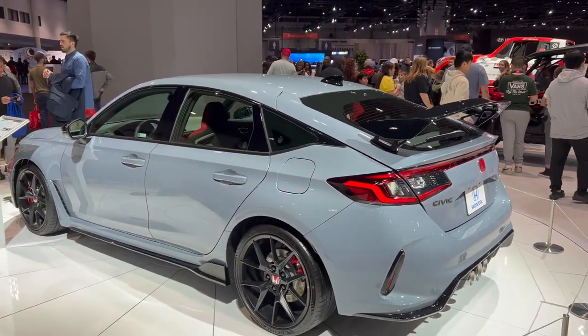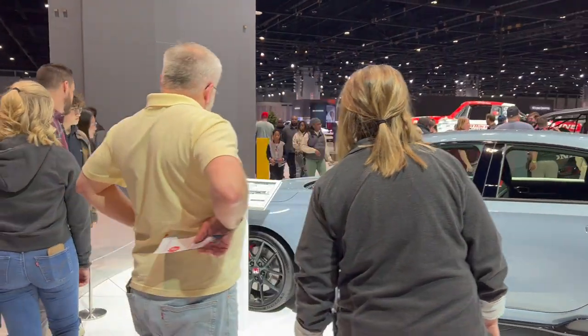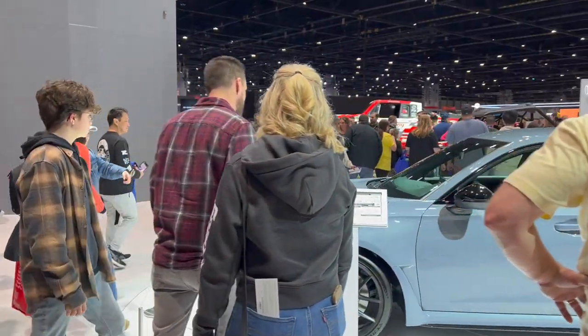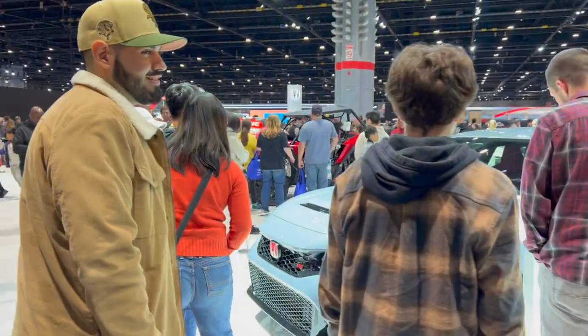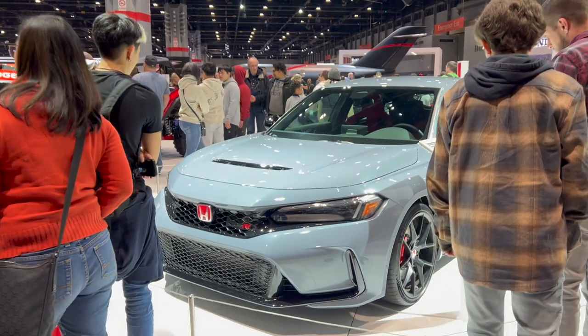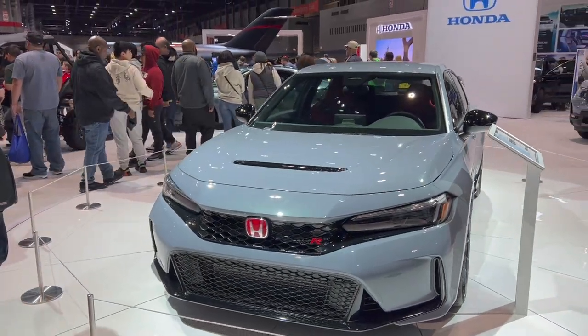I do like this color scheme though, the red. Reminds me of the Elantra N, the colors for that. Civic Type R is a very popular car. Lots of people taking pictures with it. I think the front definitely looks better than the old generation.